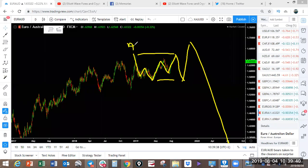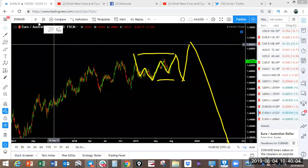A, B, C structure there. Actually, that is incorrect, guys. Sorry, that is incorrect. You cannot have a correction starting in the direction of the swing. So that is incorrect here. So that is not the corrective structure. So this is the orthodox high here like this. So this is the last move here. And this is the pullback here. Let's just show the whole structure here.